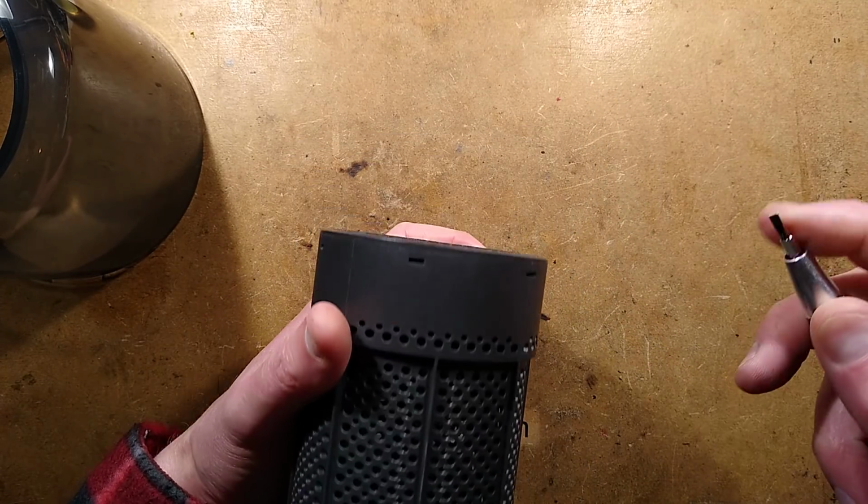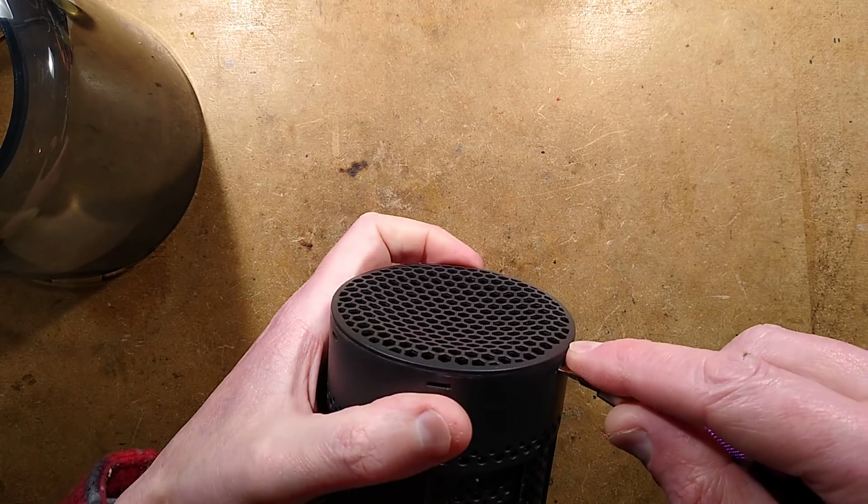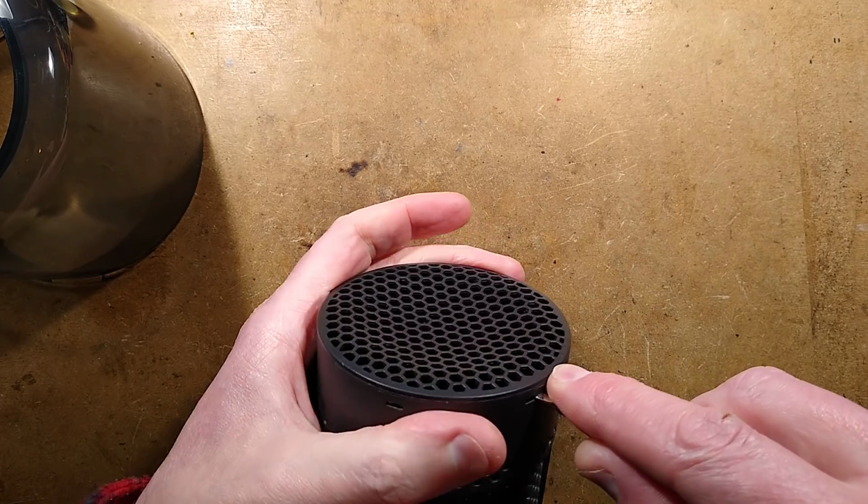Let's take a closer look at this. I see this top looks like it clips in. Does it clip in? Am I about to burst it? I don't see any screws.